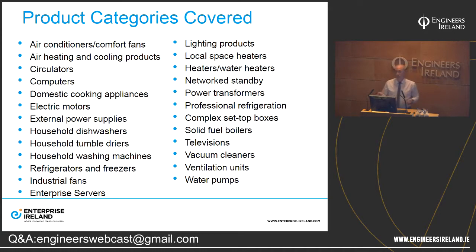Some of the products covered, it's very, very wide. You can see here a lot of consumer products, some business-to-business products, distribution transformers there, large ventilation systems. It's one of the challenges for ourselves, the amount of products that are covered. It's also not just products covered, there are horizontal measures incorporated also, so things like standby. So as you can see, it covers everything, HVAC, lighting, practically everything, and it will be extended into the future to cover other products that are currently under study.